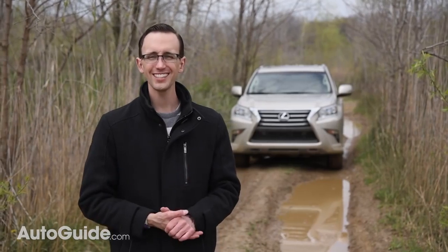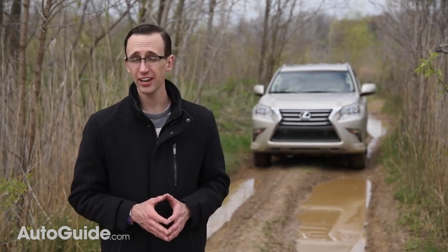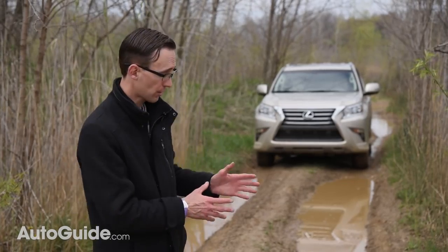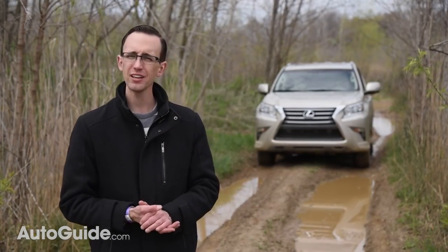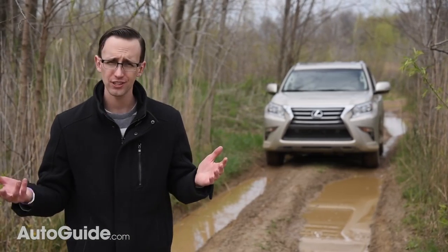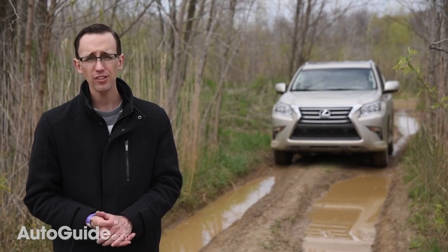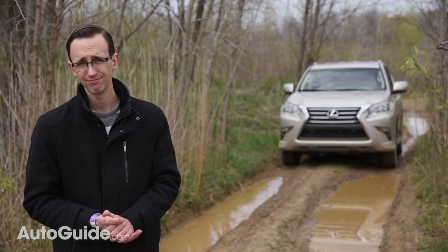So the 2016 Lexus GX460 is a highly luxurious vehicle that can take you just about anywhere a rutted two-track leads, but the unfortunate truth is these things are going to spend probably 98% of their lives on pavement, which is a real shame because that's actually where they perform the worst.